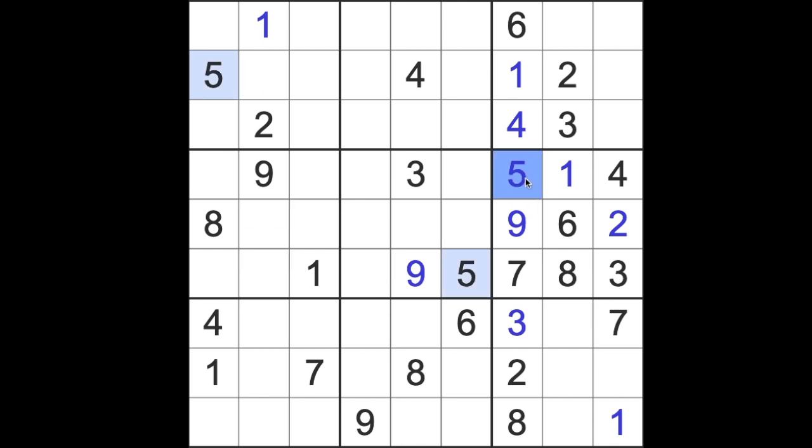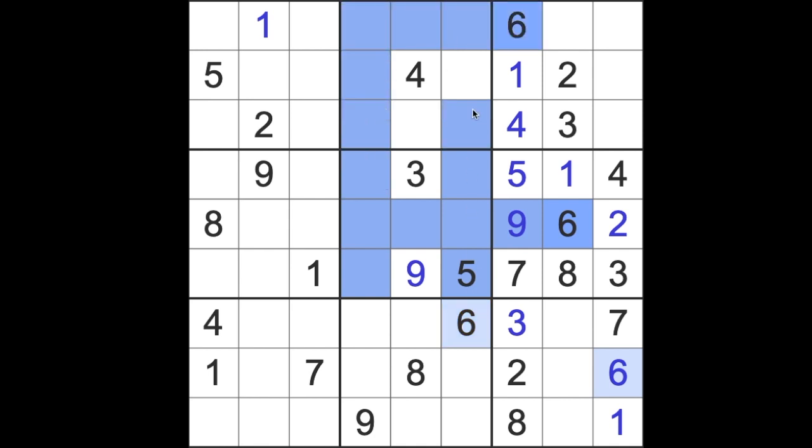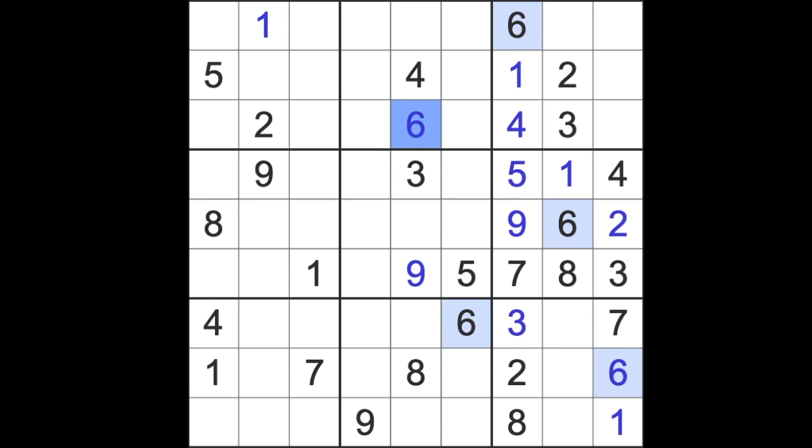Okay. 5s then. 5s here. Not much else. 6. Here we go. 6 blocking down here. That's a 6 to place there. Highlighting is helpful. 6 blocks across here, 6 blocks up here. So 6 is going to be one of those squares. 6 across here, 6 up here. That is the only square available for 6 in block two, that's going to give me a pair of 6s there as well.